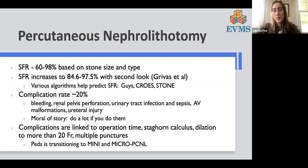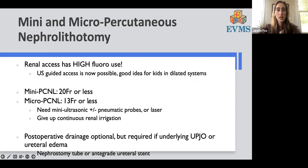Complications are linked to operative time, staghorn, multiple access tracts, multiple punctures, very similar to the adult world. So mini and micro PCNL, I'm really excited about because we don't need to use big, huge adult equipment in our tiny little kids. Renal access does have a high fluoro use though. So even though we can get into the kidney with much smaller access tracts, sometimes we just have to find better ways of doing it.